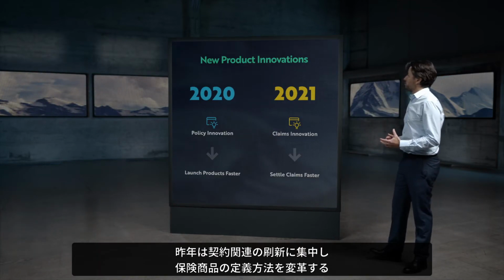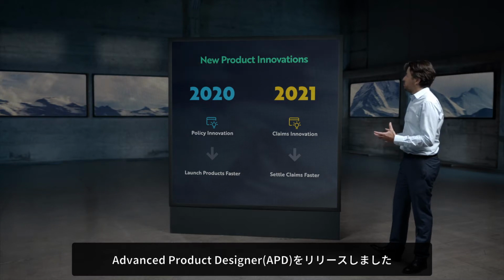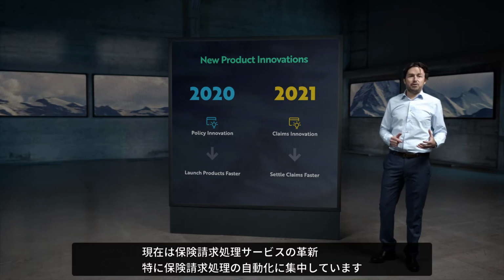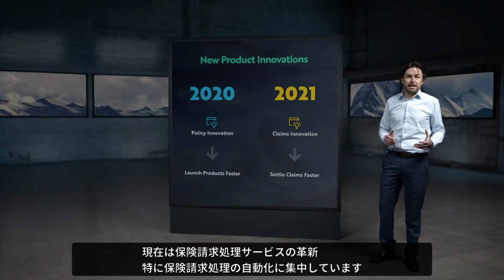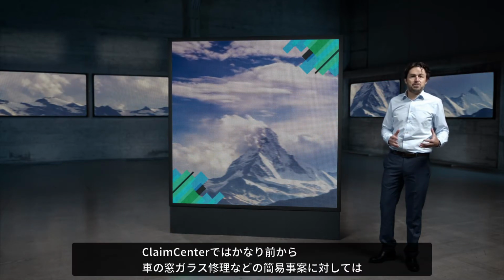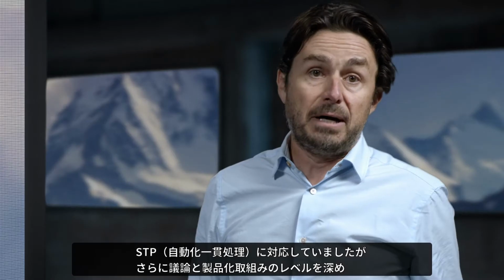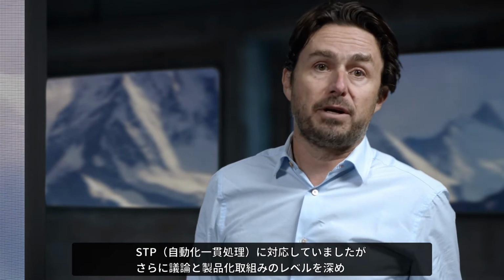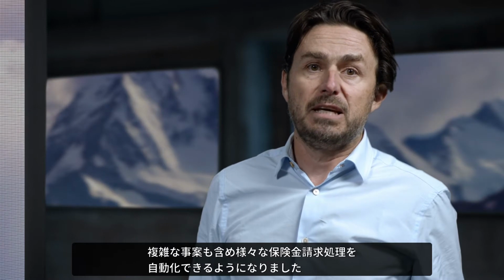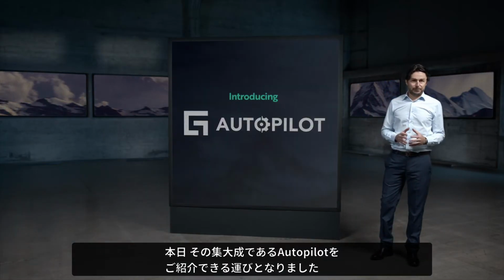Last year, we focused on policy innovation and released Advanced Product Designer, or APD, to change the way new insurance products are defined. Now we are focusing our innovation effort around claims servicing, and specifically claims automation. ClaimCenter has supported straight-through processing for basic claims types like glass repair for some time now. But we have spent a lot of time thinking and working to make things even better, so we can automate a wider variety of claims, even those that are very complex. That's why today we're very pleased to introduce Autopilot.